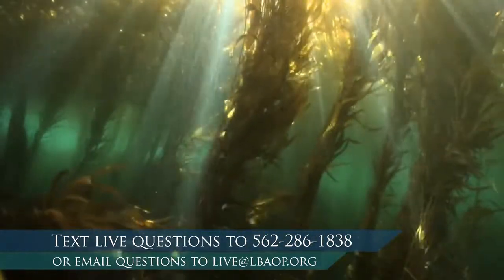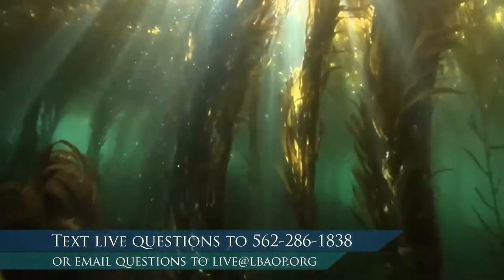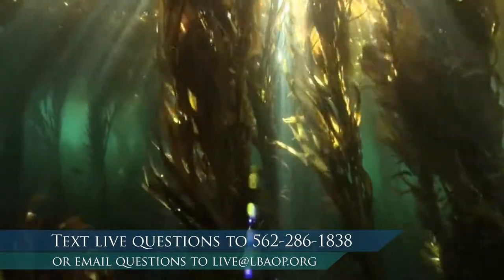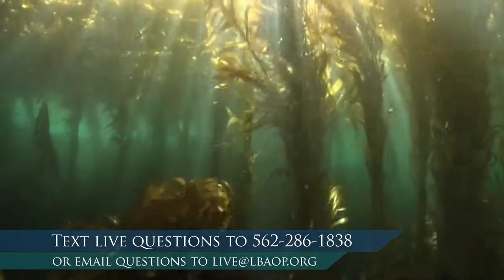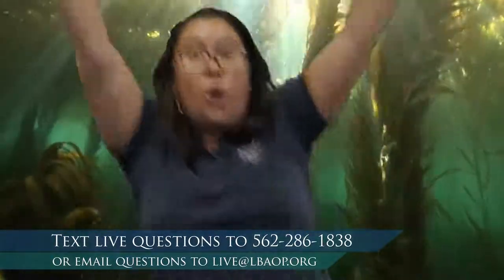This seaweed that we have off of California is called giant kelp. Why is it called giant kelp, you say? Because, friends, it can grow and grow and grow so big that it can grow up to 100 feet long. Yes, it can. Isn't that amazing?